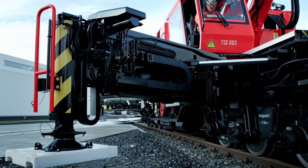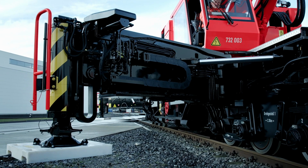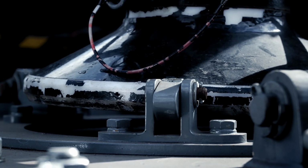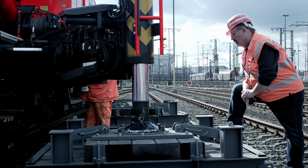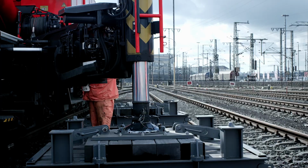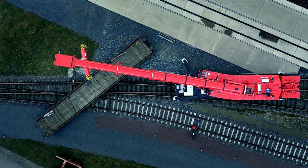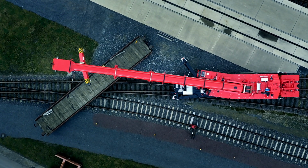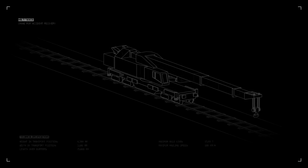This saves valuable time as propping operations are reduced to a minimum and allows perfect adaptation to the most varied requirements. For example, if there isn't enough space to set up all 4 supports, the multitasker works accurately and safely with just one support.